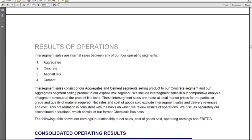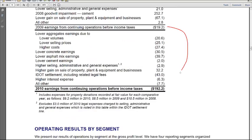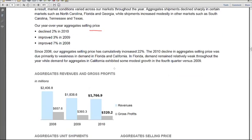So I'm going to go back out to the report to show you the parts of the MD&A. I'm not going to read it to you in detail, but I just want to show you what's there. So in the MD&A on page 28, there's a section called Results of Operations, where they're going to talk about what happened during the past couple years with all their operations. So one of the cool things they do is they provide details on the changes in net income from continuing operations and how much of it is attributable to volume changes, selling price changes, SG&A expense, property, plant, and equipment gains, and so forth. Then they go and they talk about all the different segments and give you details on shipments, selling price, some of which we saw already. They talk about more details like it's driven by Florida and California.